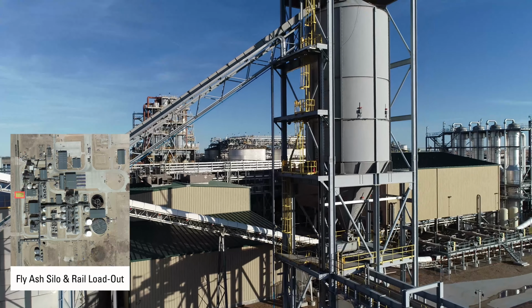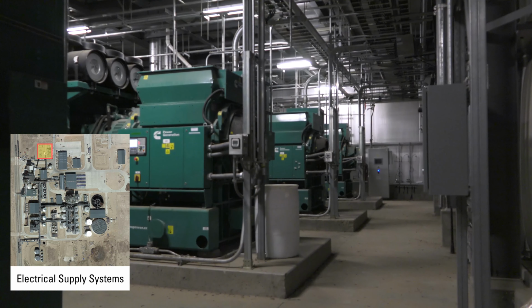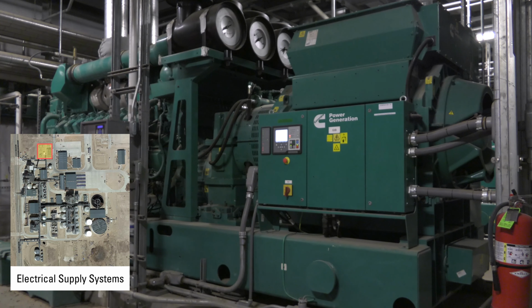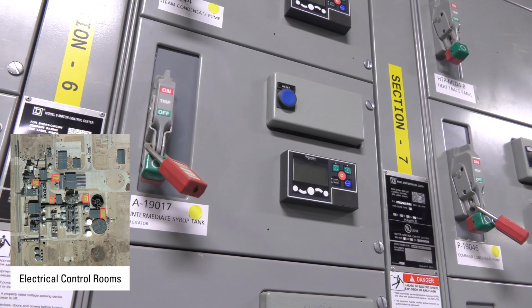The 21 megawatt General Electric steam turbine generator produces more than enough electricity to power the site. Excess power is exported to the public grid through the 69 kilovolt substation, generating revenue. There are also 4 Cummins 1.75 megawatt natural gas generators, which allow the plant to start up without power from the grid. 5 electrical control rooms are distributed around the plant site to service nearby systems.